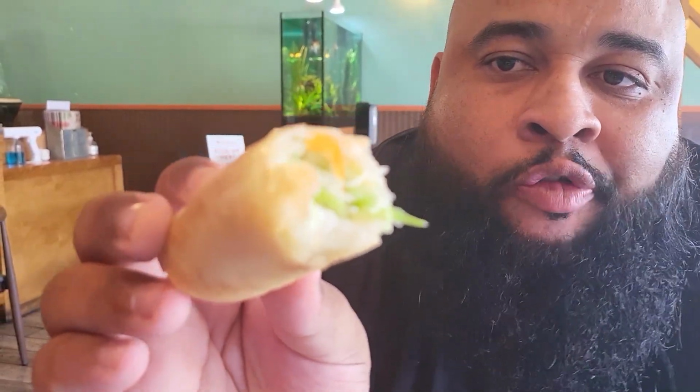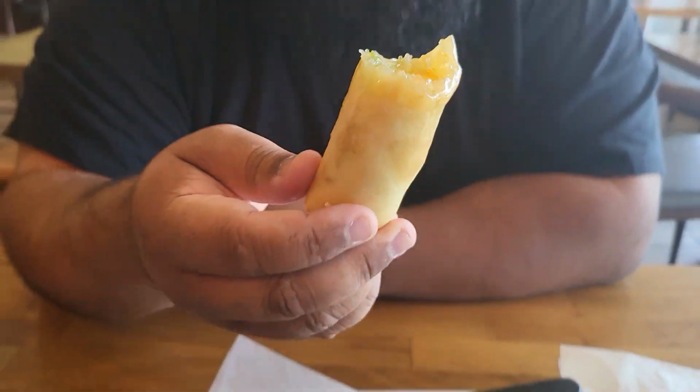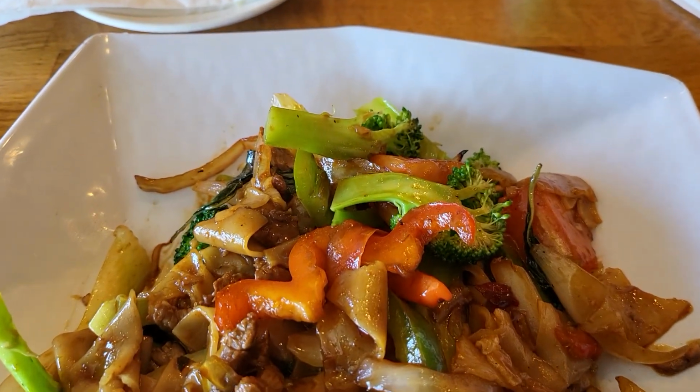Look at that. That heat coming out that mouth for you. Fresh, crispy, those vegetables are clean, like they were just chopped today. Golden, crispy egg roll shell. No salt taste in there, it's just good. Another 10 on the egg rolls. Very nice.